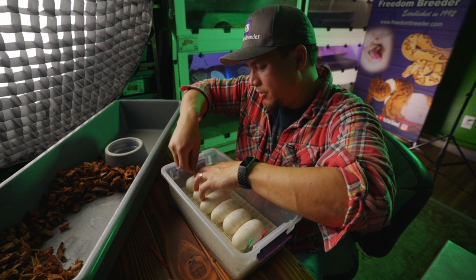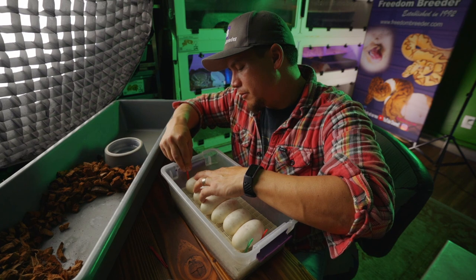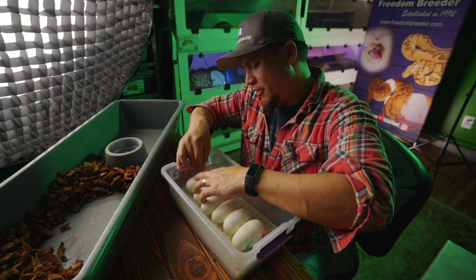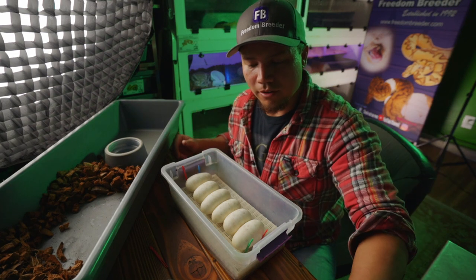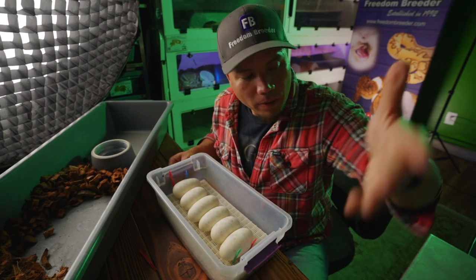Probably could have gone a couple notches over on that side to get it more perfectly centered, but you know what? We're not going to get all crazy about it. Or maybe I will, maybe a little bit later. When the camera's off, I'll go back in here and readjust them so they're perfectly centered. But no, as long as they're not touching the sides of the egg box, I'm happy. No condensation is going to trickle down on them and cause any potential mold or anything like that. So I think we're happy with that.